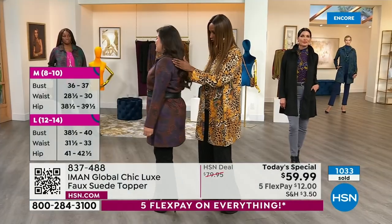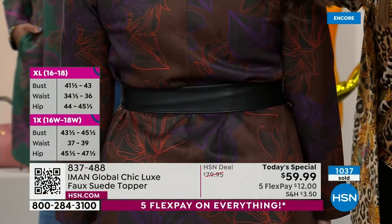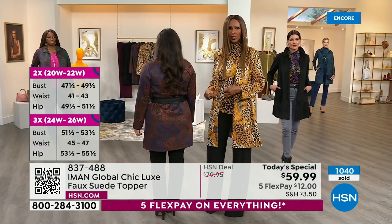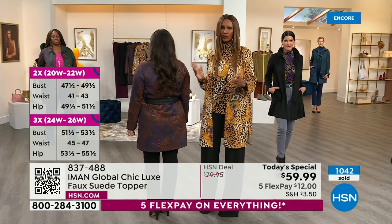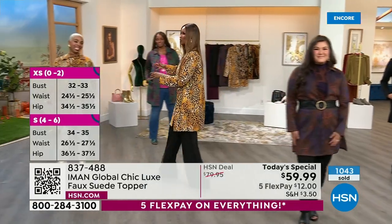If you turn around, look how great that is. It still does not look bulky because it's gorgeous. Very, very lightweight, but it looks very, very chic. She can take the belt off, take that off, and it's a different look. Thanks. And here she's matching, he's my twin.